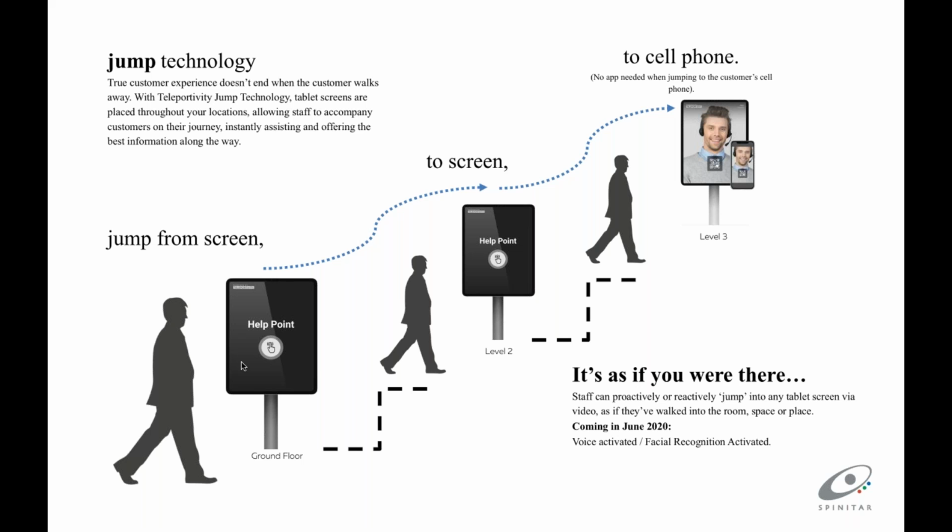And you'll see on the top right of screen, there's also the functionality for the operator to jump straight through to the mobile device of the user. So let's say I'm talking to you on a fixed screen and I need to have a private conversation with you, or I need to take you into a room to show you an issue that I'm having, say supporting a product. The operator can just click on a button which generates a code. The user gets their mobile device. They don't need any app at all.